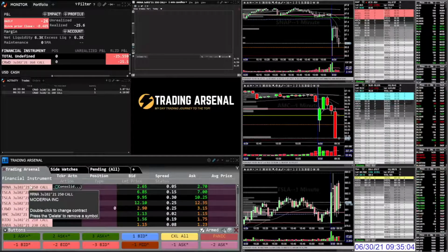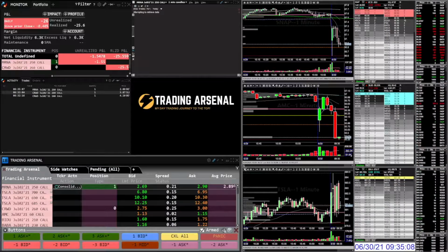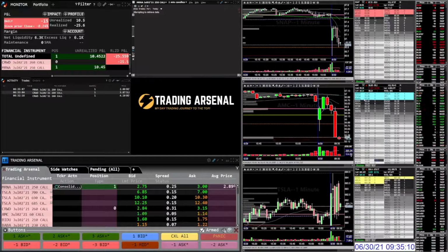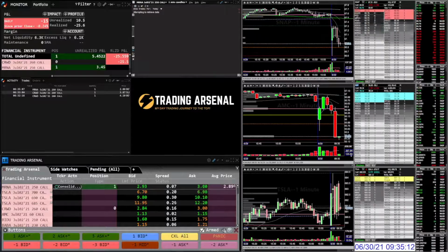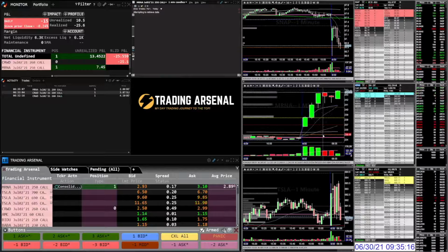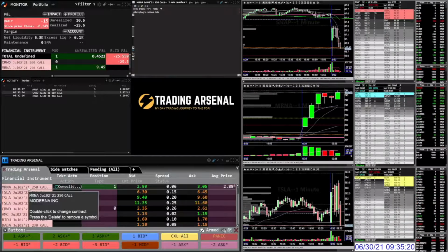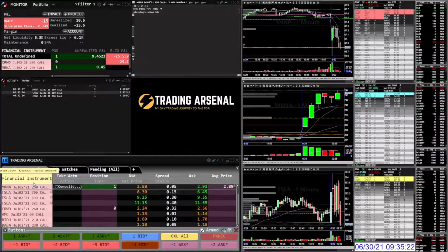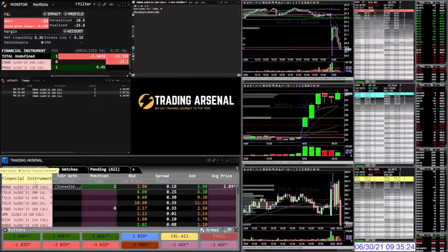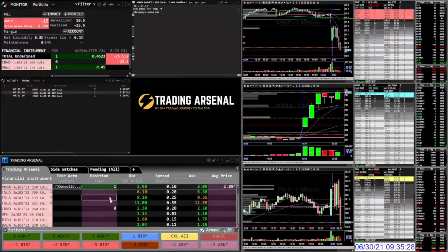So I'm grabbing a 250 call, weekly as always, and I get in at 289. And now I'm typing in MRNA in the middle chart here so you can see the chart. So I played the pop, pullback, and then the second that green candle went higher than the prior red candle right there, I took it, went long one contract.